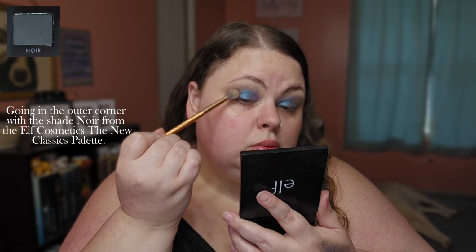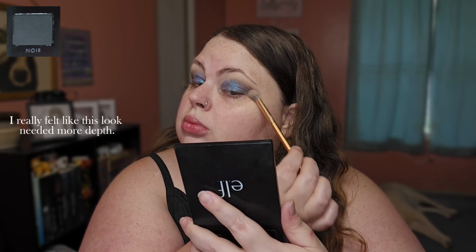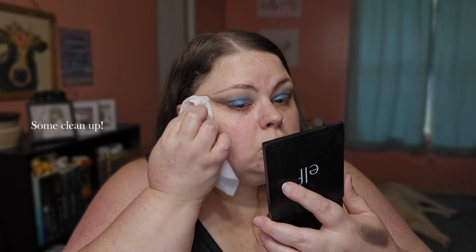The eyeshadow ended up being darker than it swatched, so I ended up adding more depth to the outer corner. Going in the outer corner with the shade Noir from the e.l.f. Cosmetics new Classics palette. I really felt like this look needed more depth. Some cleanup.